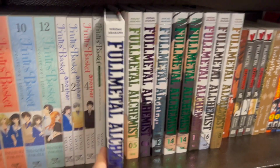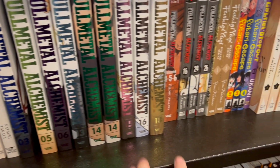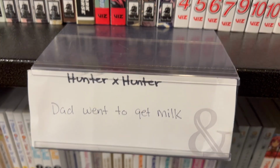I've got those. And again, I needed the few final volumes, I think. And they've got those. So many options. Hunter x Hunter.